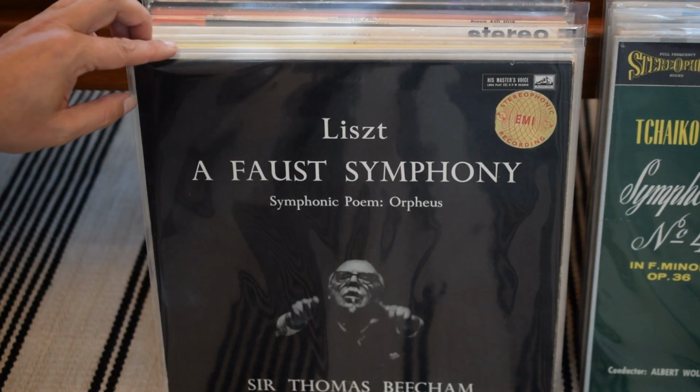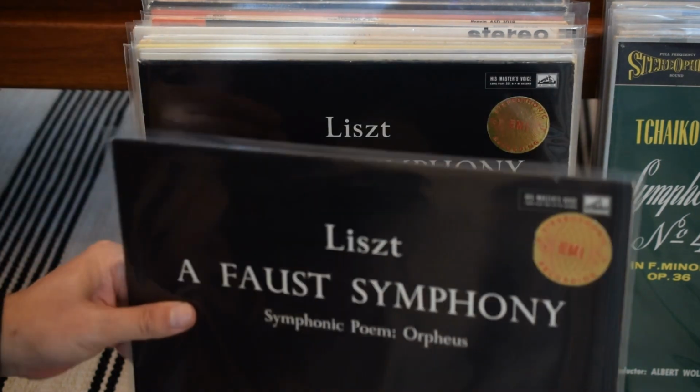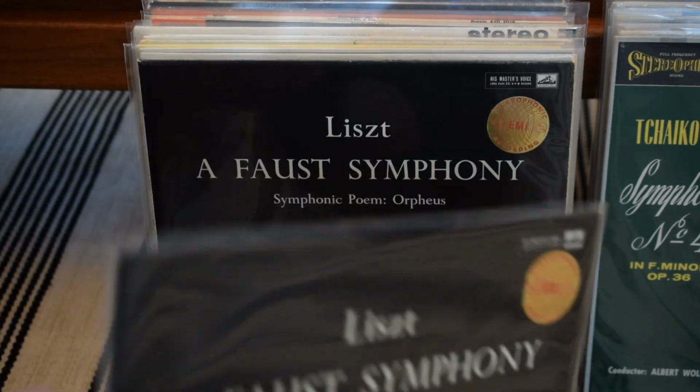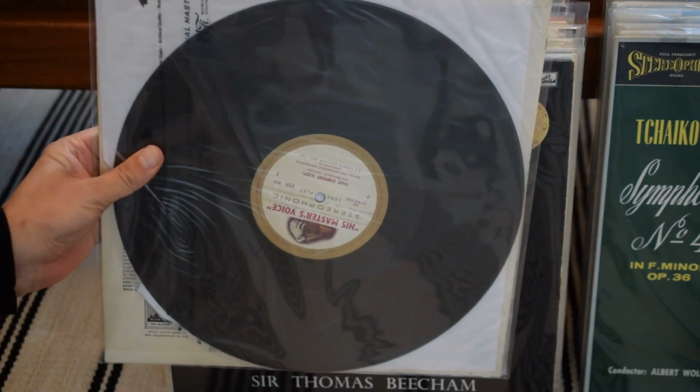This Liszt Faust Symphony with Beecham. This also is double disc. The original labels.